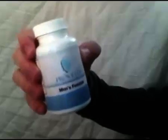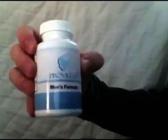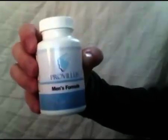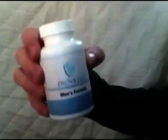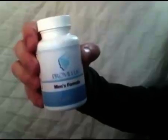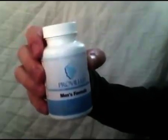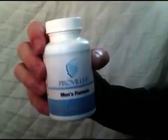And the product is available for men and women too. There are slightly different formulas for both, and this is the men's formula that I've got here. Obviously, fewer women suffer with hair loss, but Provillus has been producing good results for many female users as well. So, having mentioned what kind of results are possible using this, next I'm just going to point out a couple of things that I'm not too keen on about Provillus.